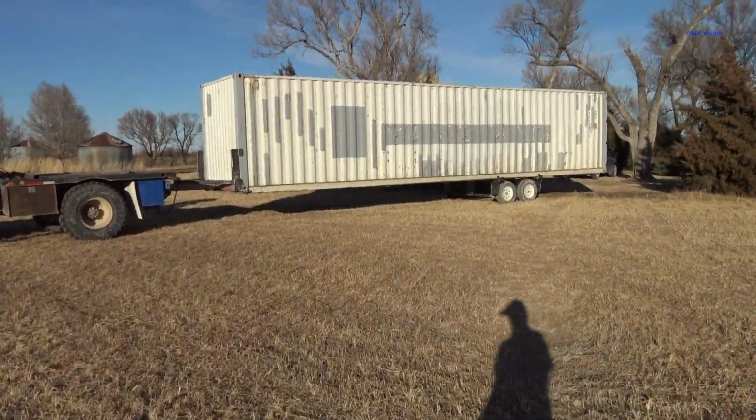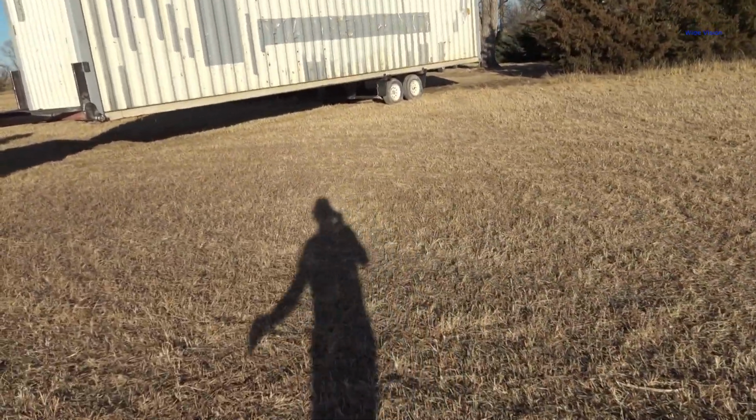I've got a lot of interest in the shipping container dolly and hitch that I did. I have even figured out a way to make that a self-loading unit. And of course, I have been working on the shipping container. I'm almost finished with the walk-through door in the side.